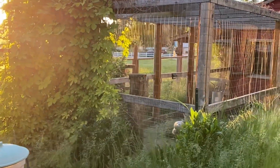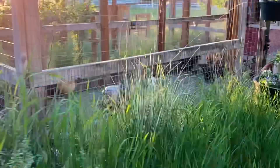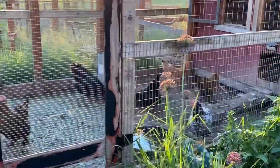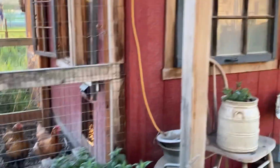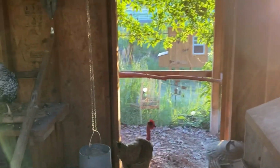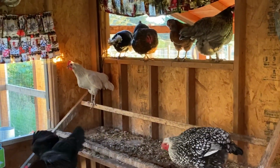The hops vine on the end of the chicken yard is looking amazing, and the ladies are out enjoying a little bit of shade this evening, gathering a last bite to eat and drink before they put themselves in the coop for the night. And inside the coop, some of the girls have already put themselves up. There's Helen Minetta in the doorway there. And some of the girls are enjoying that open window at the back of the coop. A little breeze coming through there.